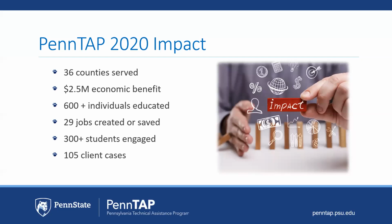In 2020, Pentap helped 105 companies in 36 counties throughout Pennsylvania to save a total of $2.5 million. We helped to create or save 29 jobs and educated over 600 individuals. We also engaged over 300 students between the Learning Factory and helping assist us with energy assessments.